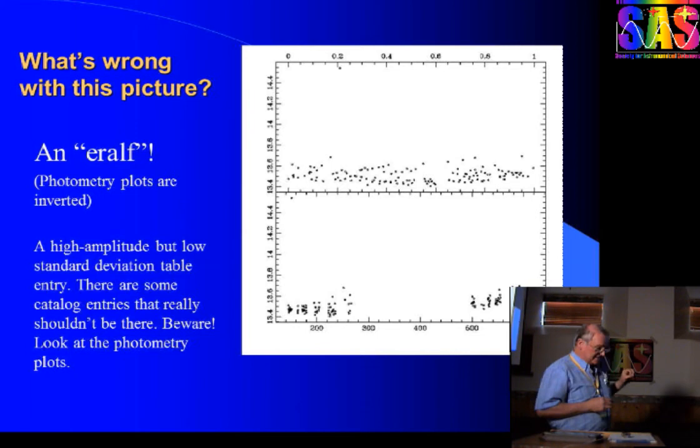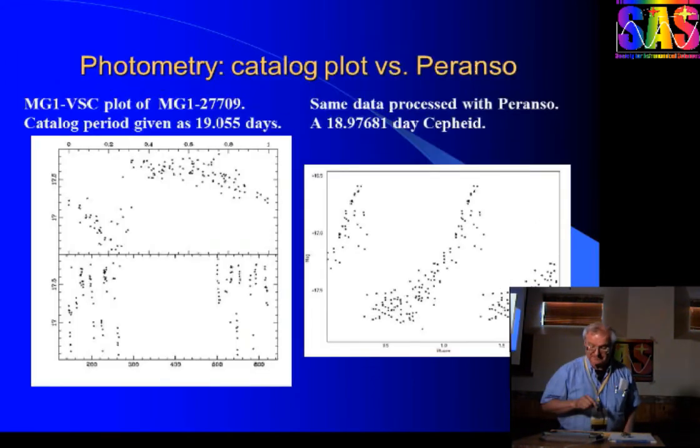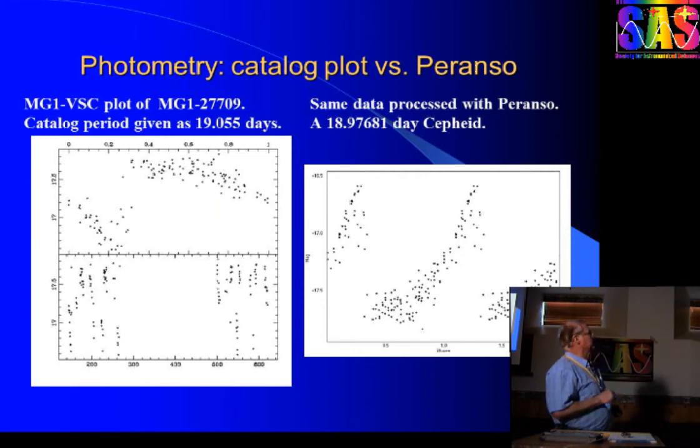So this is an example of something that probably should have been culled out before inclusion into the tabular data, but we didn't. So this is one of those things to be aware of. If you think you got something interesting, always be sure to look at the photometry plot. This is an object that has high amplitude but low standard deviation. So in other words, it's a relatively constant object with an outlier some distance away, and we know that's kind of bogus.